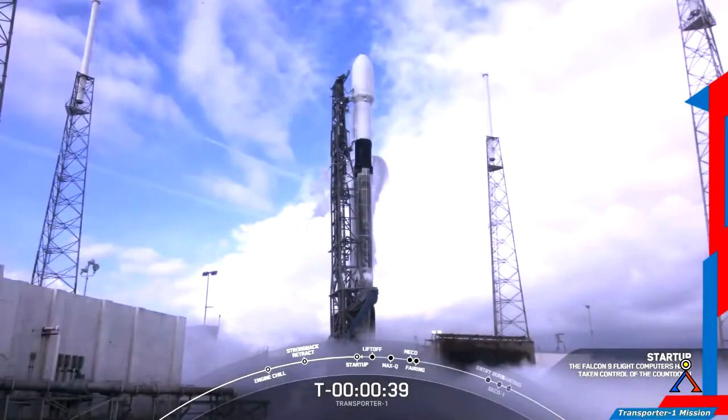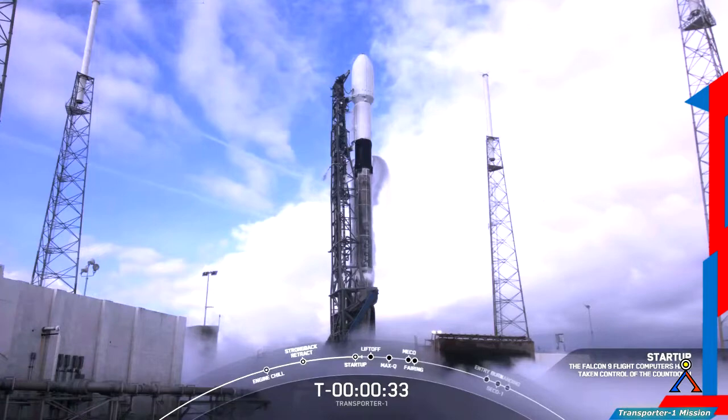And there you heard it. That is the final go for launch at T-minus 35 seconds. All systems are go for the Transporter 1 mission. Let's listen and watch in as we lift off from Cape Canaveral Space Force Station in Florida.